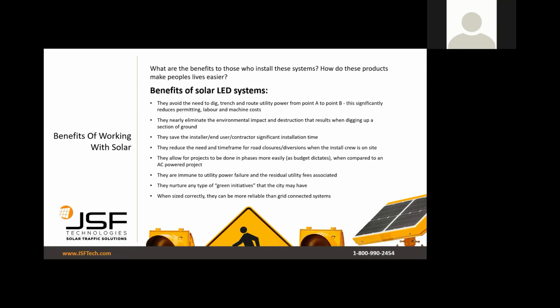It makes perfect sense. And so some of these points I always like to mention to people because this can really help people understand the benefits of solar. And this is solar LED in general. This doesn't necessarily have to apply to JSF benefits, which happens to be the next slide. But this is simply the benefits of solar and LED in general, just for everyone's edification.